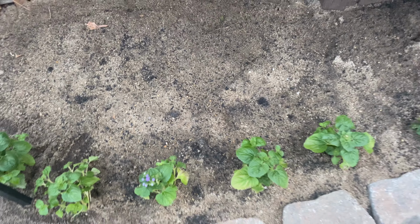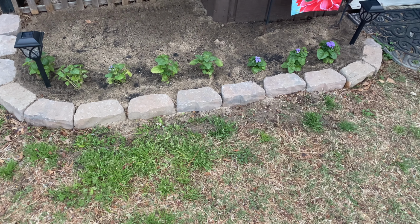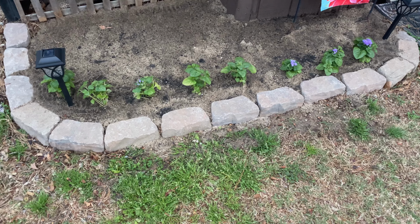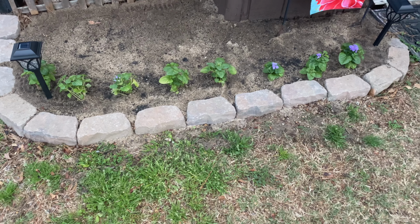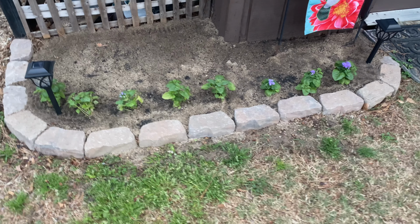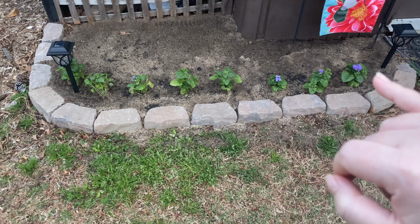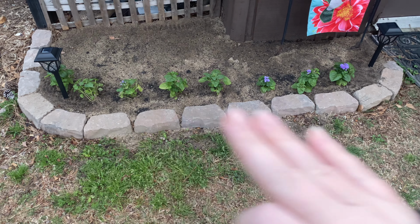These are annuals. We try to fill our garden with as many perennials or shrubs as possible, but there's such a place for annuals, providing that pop of color all season long. I'm definitely coming around to that. We obviously still need to mulch the top of this bed, but we got it pretty level.